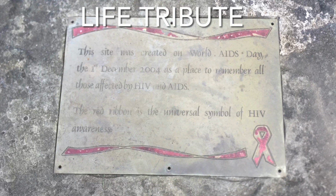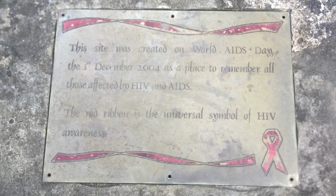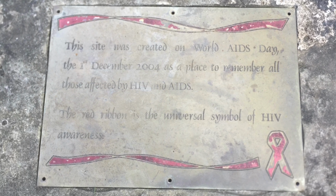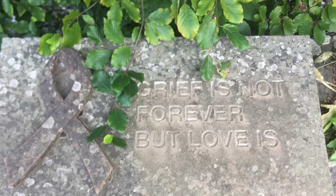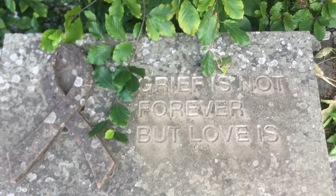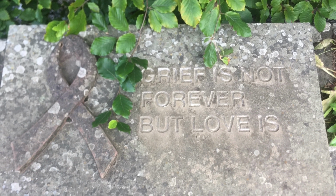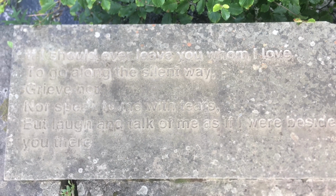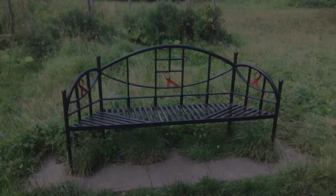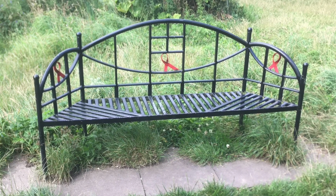In 2004, on the 1st of December, a permanent memorial was unveiled to remember all those affected by HIV and AIDS. The life tribute means our collective memory never fades. Isla Paschal Richardson's funeral poem, To Those I Love, and the memorial bench remember loved ones now up above.